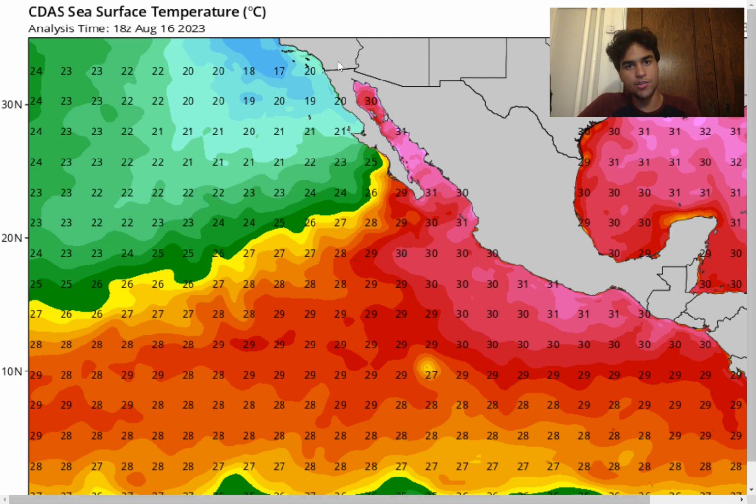And the sea surface temperatures just off the coast of Southern California are slightly above average for this time of year, which should slow down the weakening process just a little bit, where the sea surface temperatures are hovering around the low 70s when typically they would be hovering around the mid to upper 60s. So that could unfortunately help this storm slow down its weakening process as it moves up the coast.